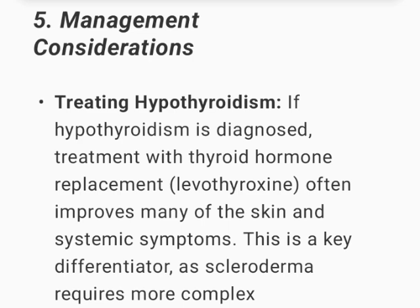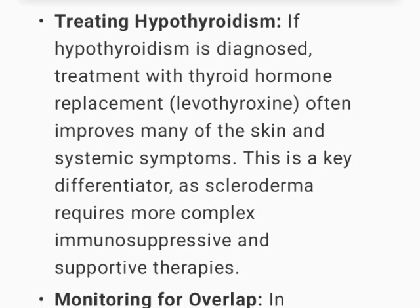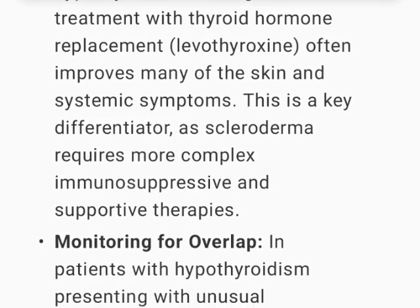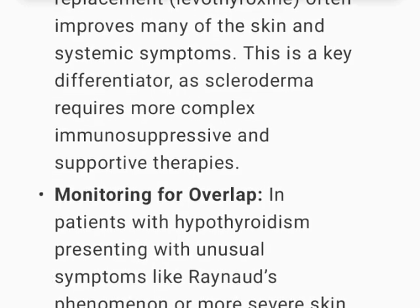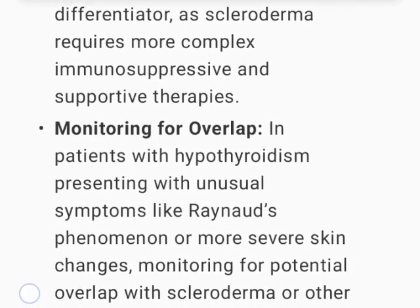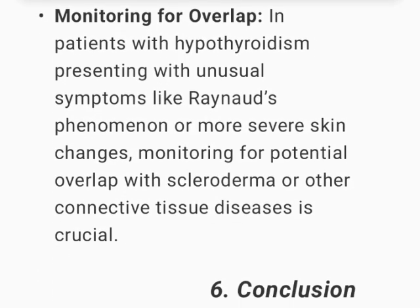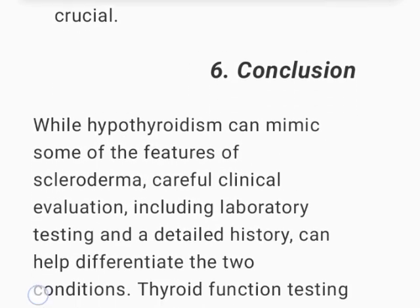5. Management considerations. Treating hypothyroidism. If hypothyroidism is diagnosed, treatment with thyroid hormone replacement, levothyroxine, often improves many of the skin and systemic symptoms. This is a key differentiator as scleroderma requires more complex immunosuppressive and supportive therapies. Monitoring for overlap. In patients with hypothyroidism presenting with unusual symptoms like Raynaud's phenomenon or more severe skin changes, monitoring for potential overlap with scleroderma or other connective tissue diseases is crucial.